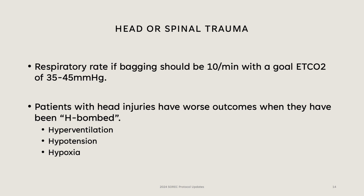An additional note has been added calling out that there are 3 conditions we can prevent in the field that are known to worsen outcomes in head injury patients. These are the H-bombs: hyperventilation, hypotension, and hypoxia. Aggressively treat these conditions to prevent further harm to the patient.